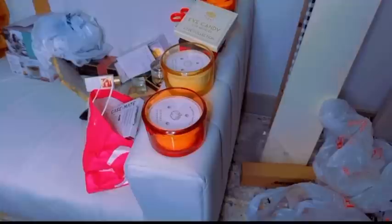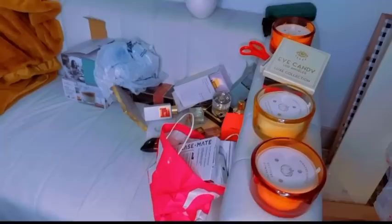Let me go over here and show y'all real quick. That's my little setup right here. This is all the stuff me and my mom them got today. Those are the candles that I was telling y'all about, that I wanted to get my buttery pumpkin candle. All those perfumes over there. So many perfumes underneath here. I have to put all this stuff up by the time you see this video.